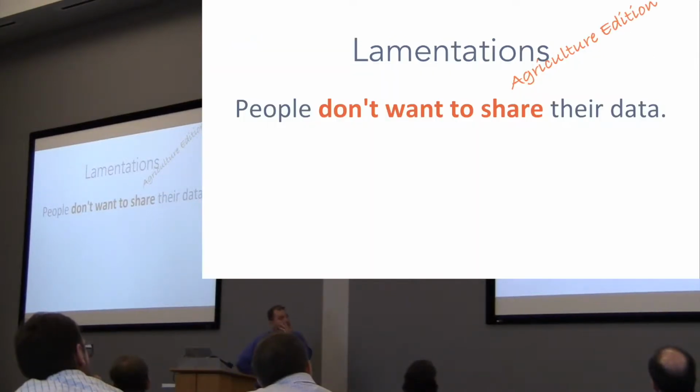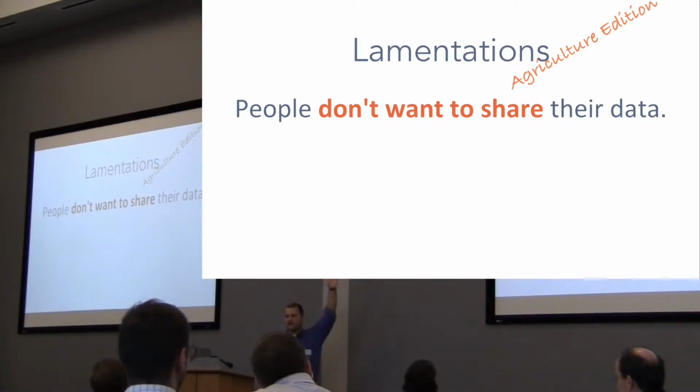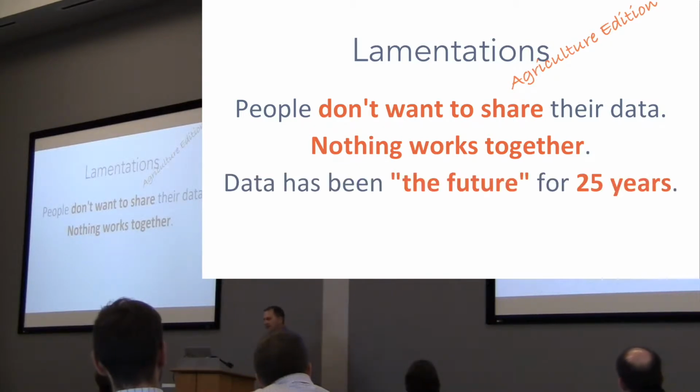So I wanted to start here with just some Lamentations. I tried to write it as an acrostic poem like the actual book of Lamentations, where every paragraph starts with a successive letter of the alphabet, and then I realized I can't do that. So this is the ag edition of the book of Lamentations. First, people don't want to share their data. Anybody ever heard that in the ag industry? That's number one, right? Nobody wants to share their data. Nothing works together. Interoperability, I hear that word about every 30 seconds in every ag publication. That's every farmer's main lament about their data. So the people that make the tools say, well, farmers don't want to share their data. And the farmers say, well, nothing works together anyway, so what do I care?